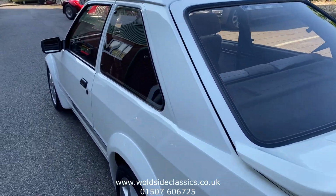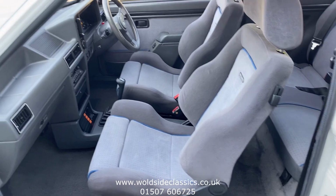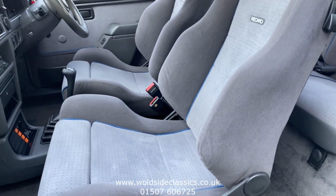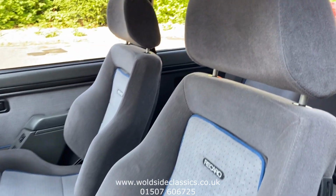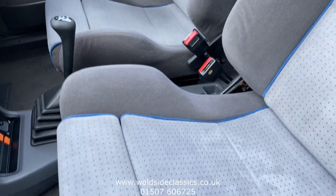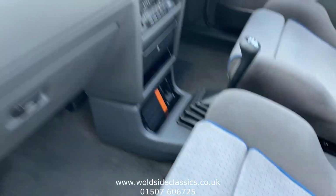Okay, as we take you in the car, we'll go in the passenger side. The best part about this car are these superb Recaro seats. As I said before, finished in Monza grey cloth with blue piping. Mostly these seats are all saggy and nastily repaired. The bolsters and everything on this are fabulous. The seatbelt, the seats come out as they should do.